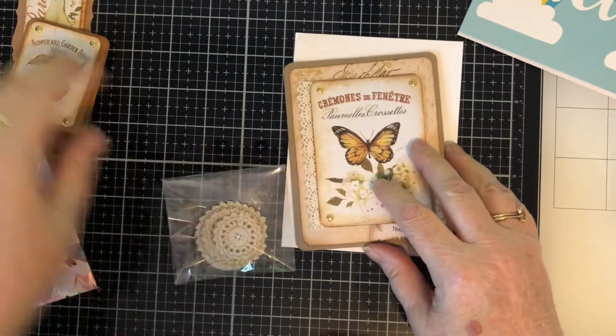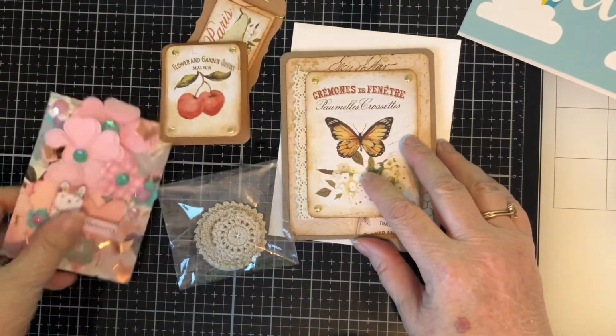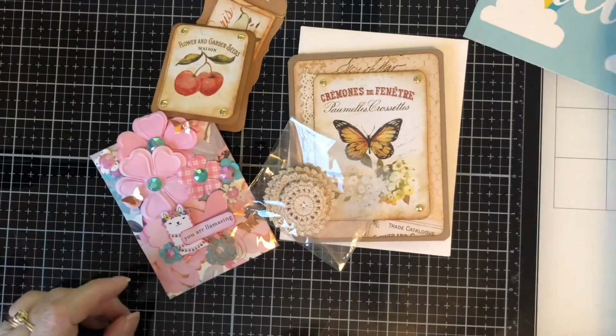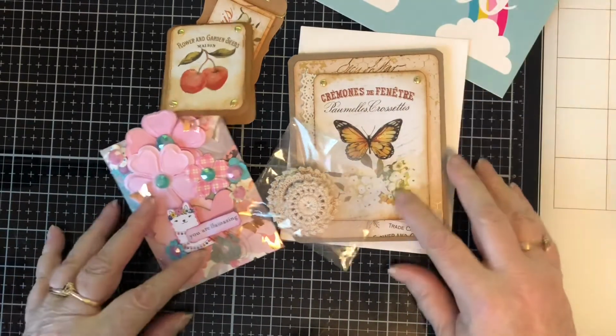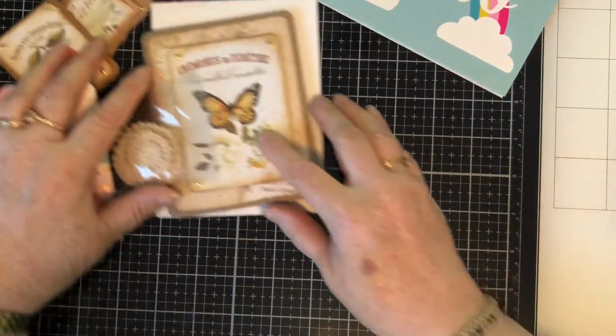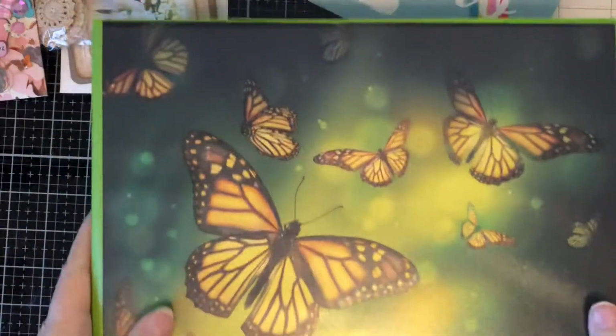So these are the lovely things that Anna sent. Look at that. Look at that. Just so pretty. So pretty. I love it all. Love it, love it, love it. You're a girl after my own heart, I'll tell you that. And I am not gonna forget to put your ATC card in.